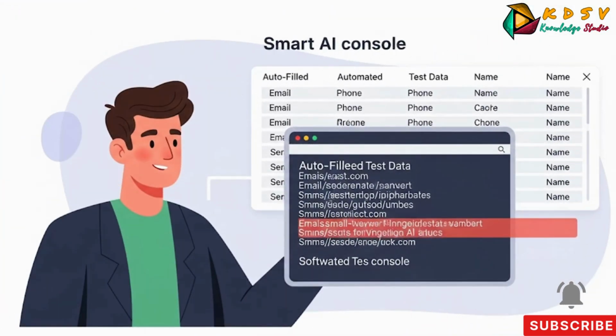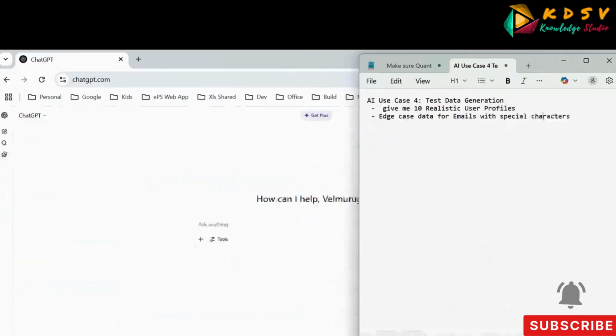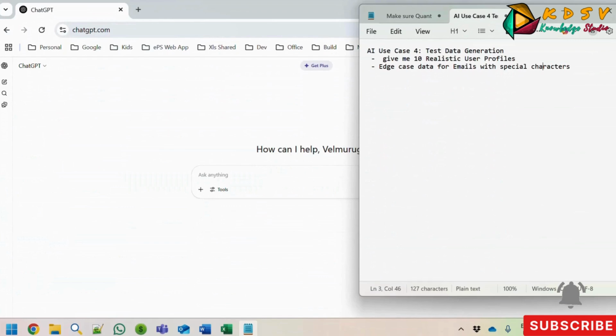Next one is test data generation. It's a pain to create, right? Not anymore. Tools like ChatGPT or Google Gemini can generate realistic names, emails, phone numbers, and edge case data instantly. No more typing fake emails manually. Let AI do the heavy lifting. Next, we will see how to generate the test data.